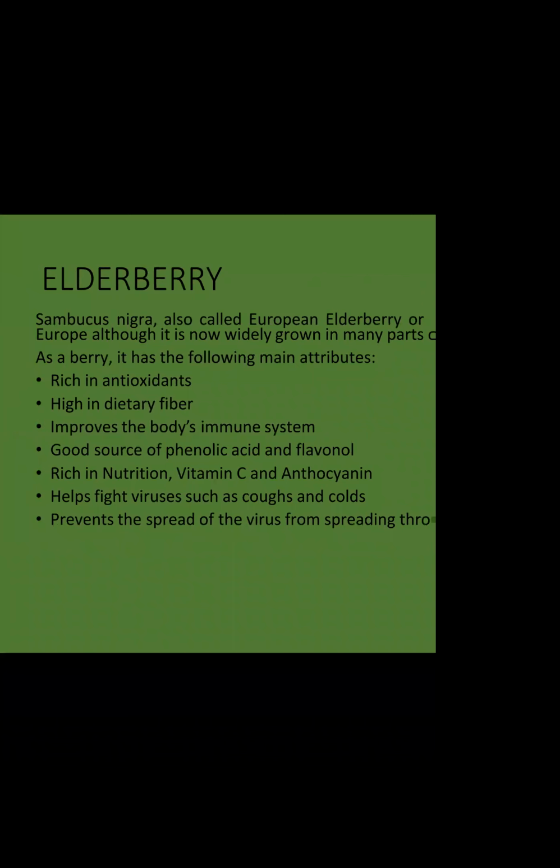And as a berry, it has the following ingredients. Berries are very rich in the B vitamins. And as you can see, they are rich in antioxidants, meaning they're very good for flushing out toxins that are within your body. It's very high in dietary fiber. And yes, berries are very high in fiber. So that means it's sorting out your digestive system very well.